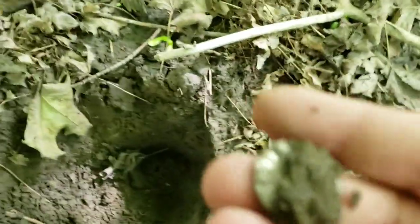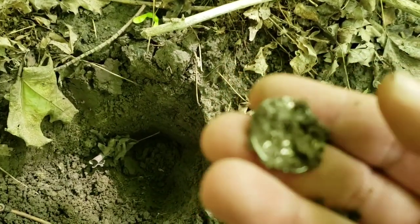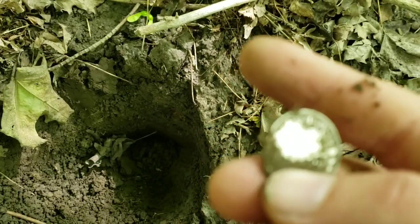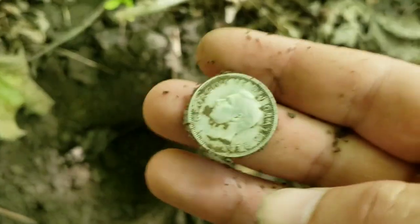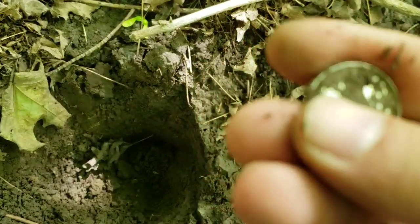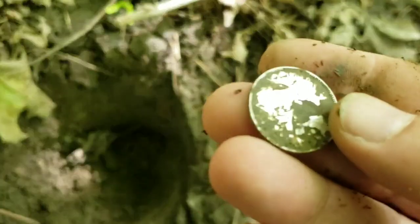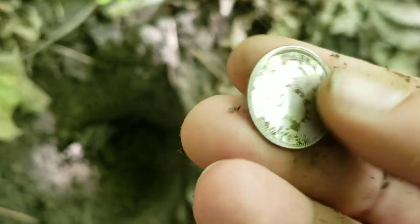It looks bigger than a dime. This is an old area, could be something old. It's a quarter. I'm pretty sure it's a quarter. Hopefully it's an older quarter. No, it's George VI. That is awesome. I saw down the hill, like someone was digging before. Let's see if we can get the year. I'll wrap this one because it's just George VI. 1949. Awesome.